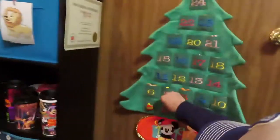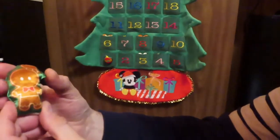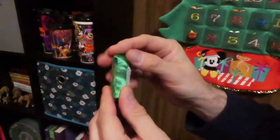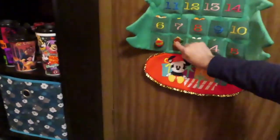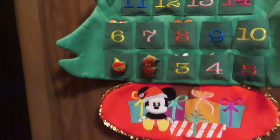Do I get to do this one? Yeah, so let me take the camera. All right, ready. Number two. Christmas tree number two. Oh, it's a gingerbread boy. Is it a gingerbread boy or a duck? It's a boy. I thought it could be a duck like Donald, but I think it's just a boy. Oh, he's so cute. Yeah, he looks really cute on there.